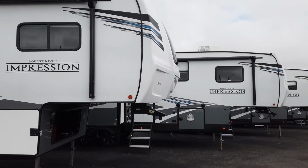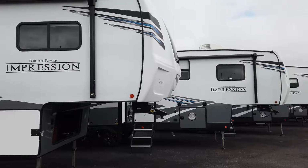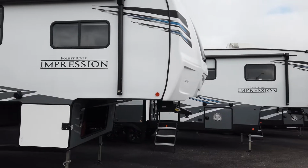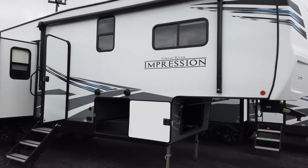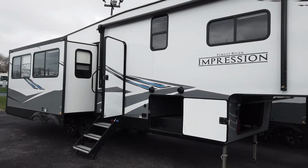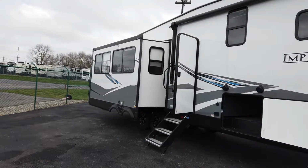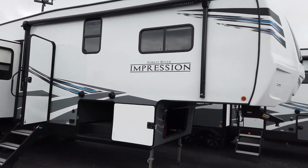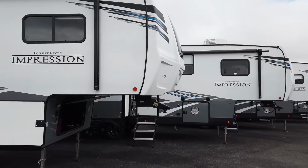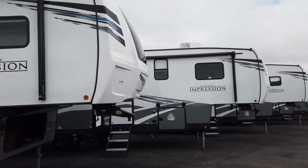We are going to take a walkthrough on a new 2022 Forest River Impression 270 RK fifth wheel. This is a mid-profile, lighter weight fifth wheel designed for most 3/4 ton trucks. As you can see, it has a really sleek design, really nice looking front fiberglass cap.